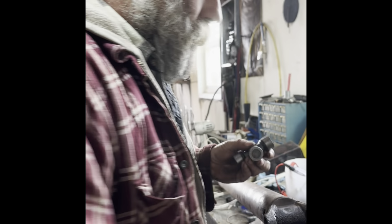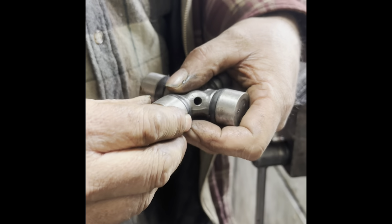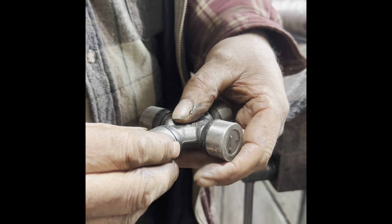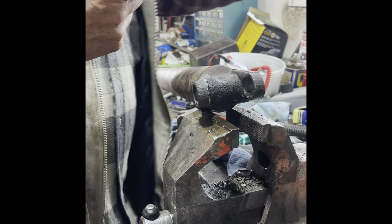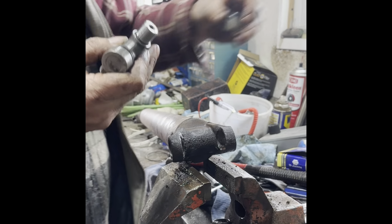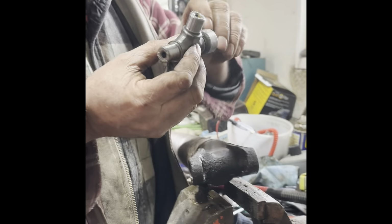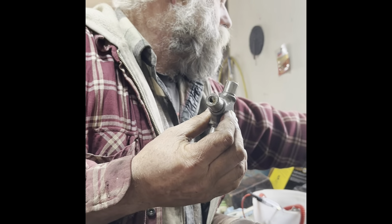But what we're going to do here real quick is we're just going to make sure that we got the right U-joint. So make sure that the caps match. By golly, that looks like it's pretty good. We're going to pop these off and set them someplace where they'll fall over and all the bearings will fall out. Well, actually, we're trying to keep that from happening. I'll set them up there in that window.